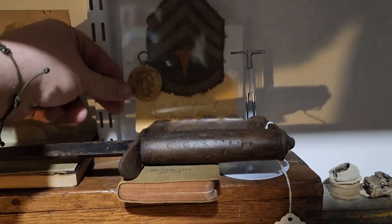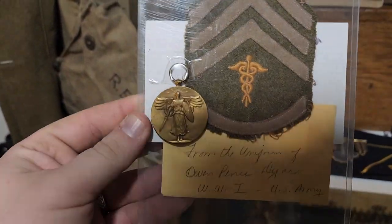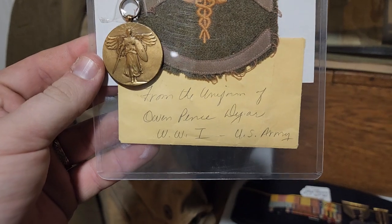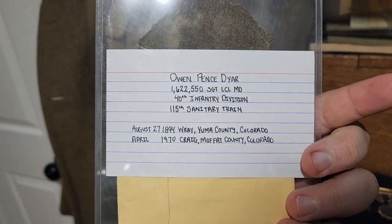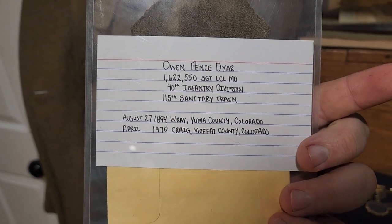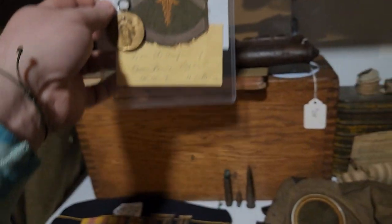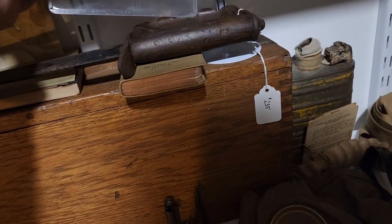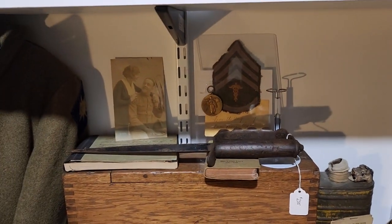Right here in this sleeve, this is a World War I medical patch and victory medal from the uniform of Owen Pence Dyer, World War I. And here's his information right here. 40th Infantry Division, 115th Sanitary Train. He was from Colorado. So that's pretty cool. That is also a new item to add to the collection.